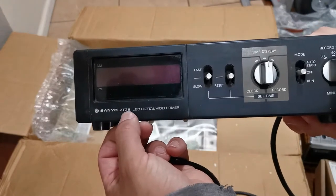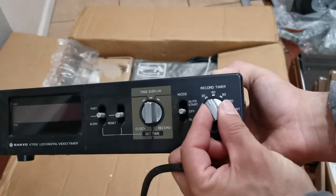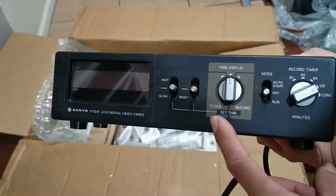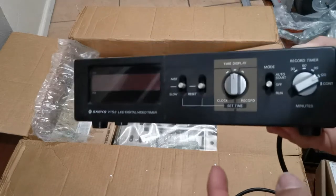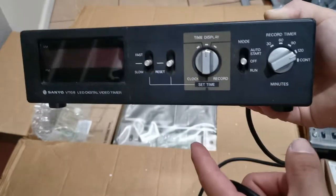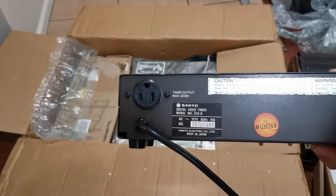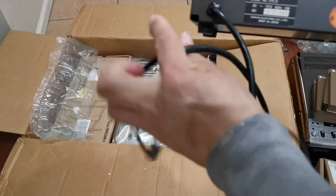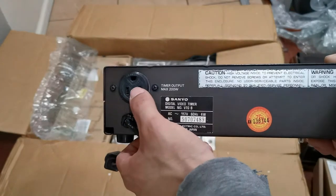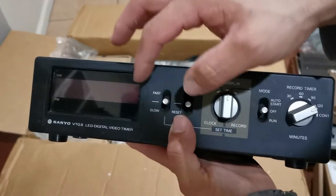This is the Sanyo VTC-8. This would allow you to record either 30 minutes, 60 minutes, 90, or 120 minutes. This would actually turn off the power to the entire VCR. So you will pretty much press the record button and leave your machine on, but you would place this in between. This would be like an in-between machine. As you can see right there, we have another power cord. What you do is you plug this machine into your wall socket, like so, and then you plug in your VCR here. So after you preset the times, it actually turns on your VCR.